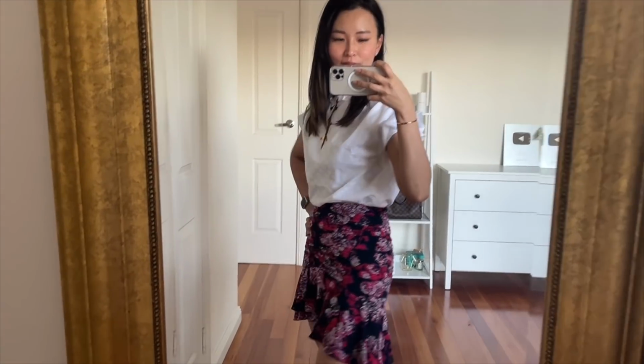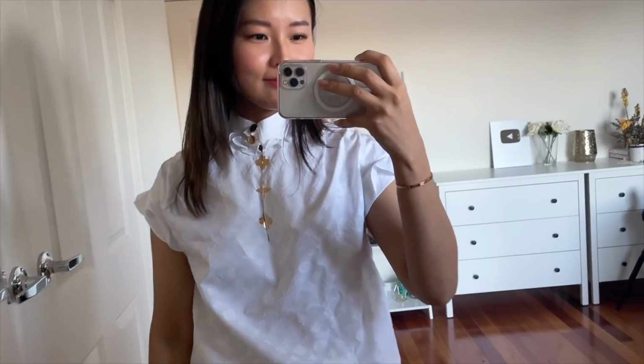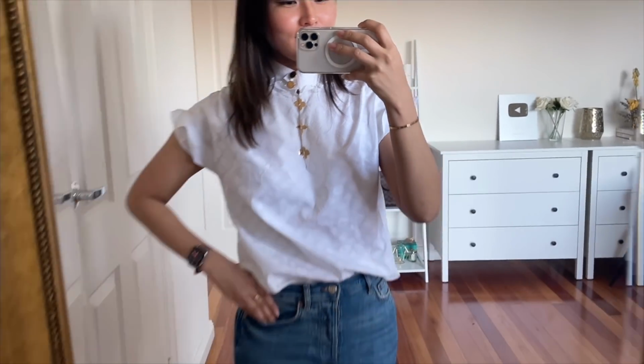I know it is a lot of money for a blouse and a piece of clothing, but I definitely see the cost per wear in this. I can style this up with a skirt and make it a really girly look for going out, but I can also dress it down with a pair of jeans with some slides and it'll just be a very effortlessly chic look for the day.